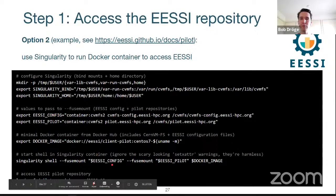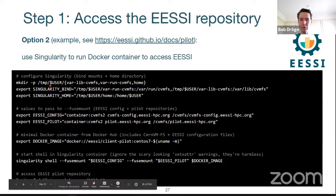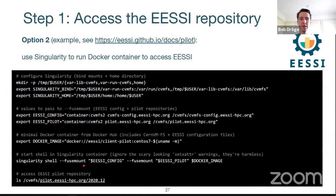So you just need to provide some configuration for this, which we here put in environment variables. And you have to provide some local directory where the CVMFS cache will be stored. So that's those directories that we use here and bind into the container. But in principle, you can just copy paste these commands, maybe change the path where you want to store the cache, but then just run it like this. That will pull in the container and start a shell inside that container, which will have CVMFS mounted for you, and then you can just start using it.